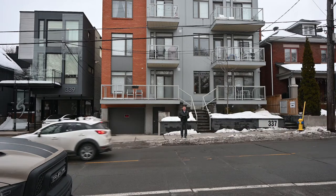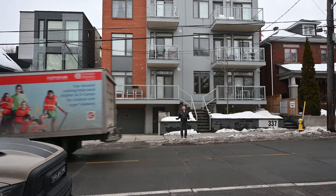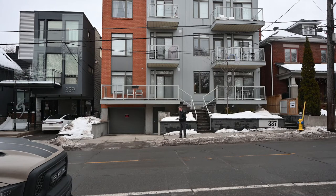It's got parking for eight cars in the underground garage, and the garage has a heated driveway, which you can see just to my right here. How rare is that, that you have a 12-unit building with underground parking basically in the downtown core?